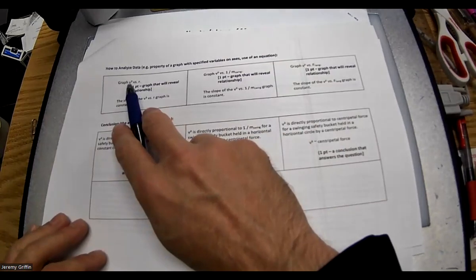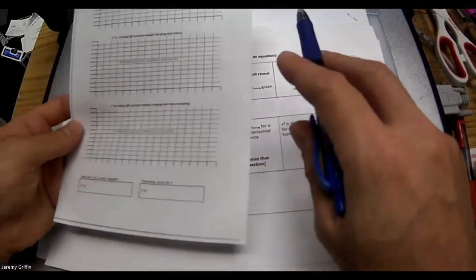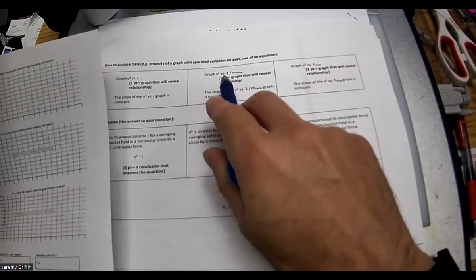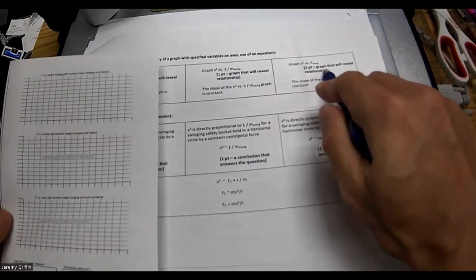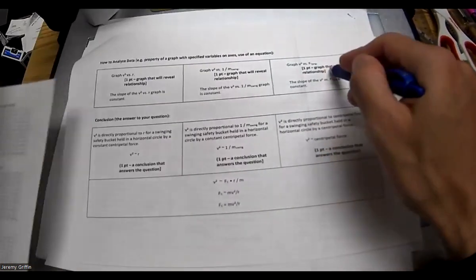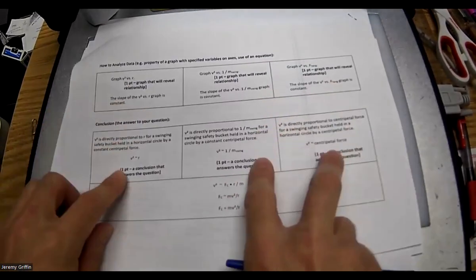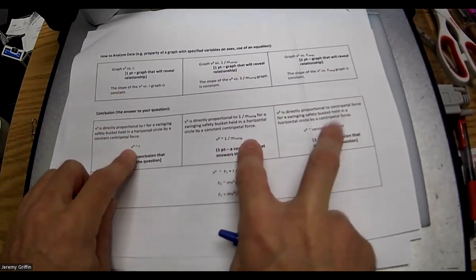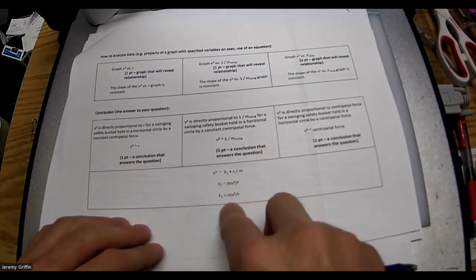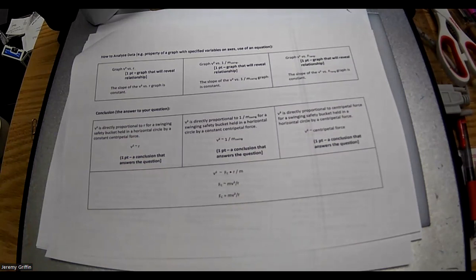So one group should have gotten v squared is proportional to the radius. That's this one here. One group got v squared is proportional to the reciprocal of the mass. That's this one right here. And one group got v squared proportional to the hanging weight, which was providing the centripetal force, which is this one right here. Okay. And then that would also lead straight to your conclusion. So you had one of those 3 conclusions. If you put those 3 conclusions back together, then you get the full equation. Centripetal force is mv squared over r.